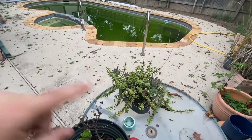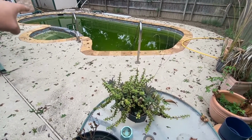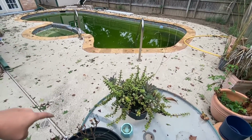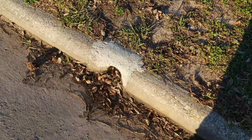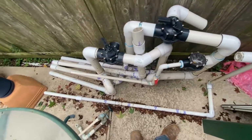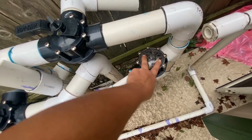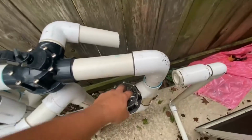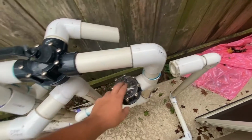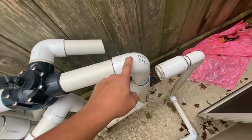What they ended up doing, all new tile coping, decking around the pool, all new concrete. And they added a drain in underneath the concrete that wraps around the pool and ties into this one, which goes underneath the patio all the way out to the street. So they ended up tying into the fill line, put a back check valve. They put the check valve for the water fill line coming into the pool return.